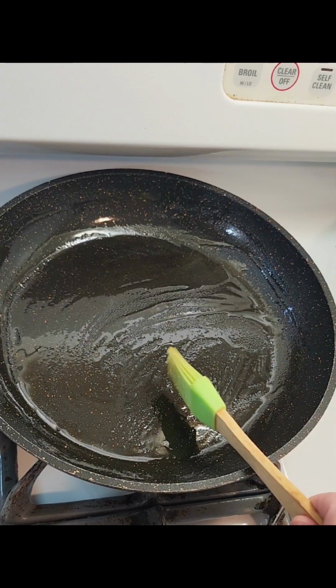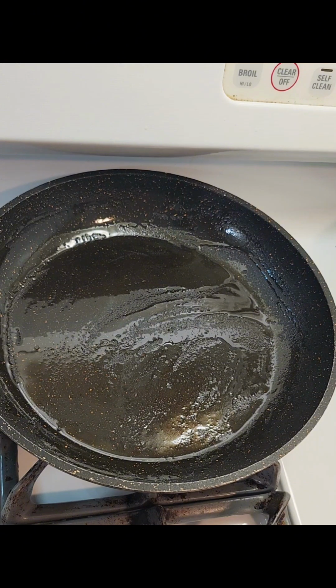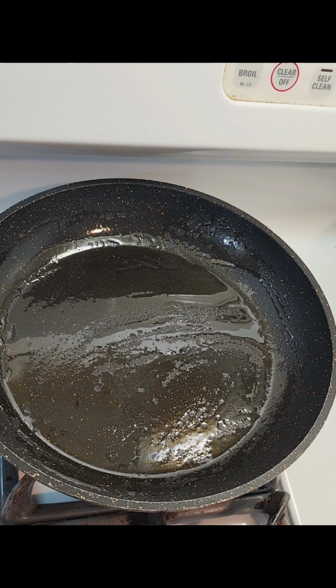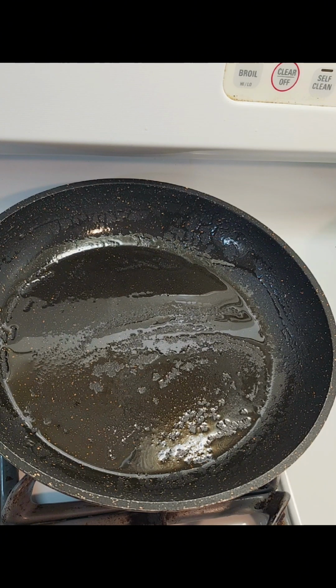Okay. And you want to get yourself a lid, even if it's a lid for another pot, because that'll help this cook more evenly. So get that pan nice and hot. And while that heats up, I'm going to look for a lid. I found one. It's very large, but it'll work. Put that over here. Okay, so we're going to let that get nice and hot, and then we'll pour the tortilla in there.